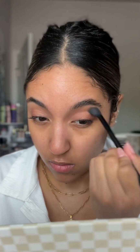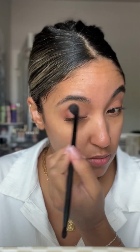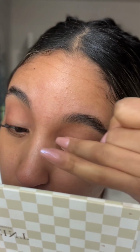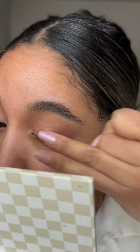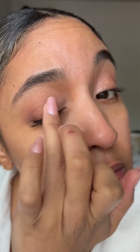I always like to start off first with my brows and then with my eyeshadow, just because I find that this helps me to have more structure and I can see all of the pieces coming together. For me, makeup has always been something that is an art form, but I love the fact that with this makeup, it really is so hard to mess up. Even your eyeshadow might look a little bit muddy, but there are ways to definitely clean it. So that's why I like to start off with eyeshadow first.